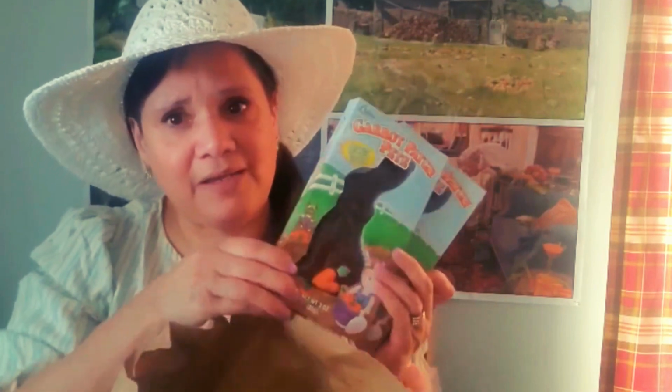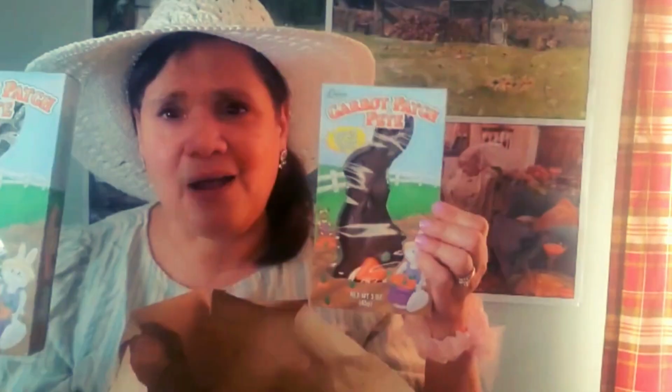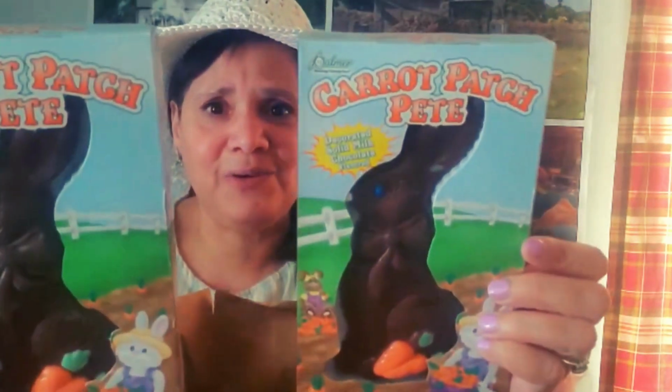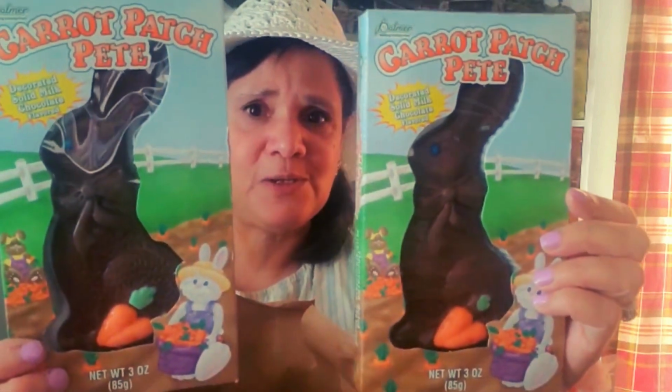This is the Carrot Patch Pete. His name is Pete from Palmer. This is 3 ounces of chocolate, and it is so adorable. These are for my grandkids. This is going to go in their Easter basket. Look at the cute carrots there on the bunny. Isn't that adorable? And I like these boxes. They are so cute. I was thinking, what would be a good thing to reuse these boxes for instead of throwing them out? You can use them for anything. They are absolutely adorable.